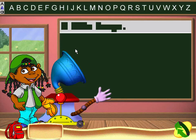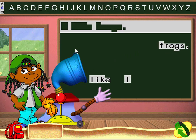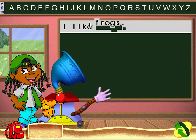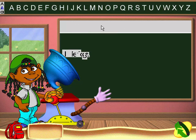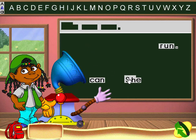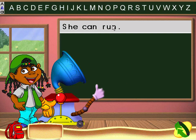Make a sentence. Click on the words and put them in the right order on the sentence line. I like frogs. You got it! The sentence you made says, I like frogs. Let's make another sentence. Click on the words and put them in the right order on the sentence line. She can run. Nice job! The sentence you made says, she can run. You're a sentence star. You earned a school supply.